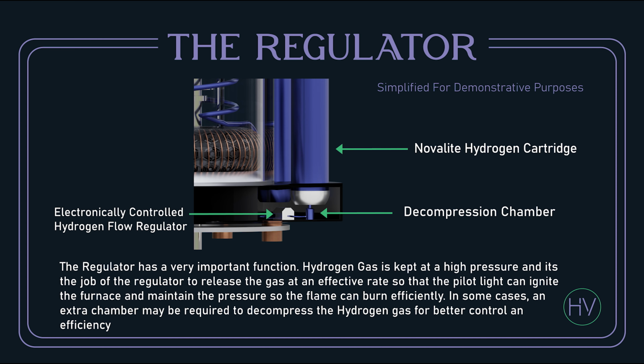The regulator has a very important function. Hydrogen gas is kept at a high pressure, and it's the job of the regulator to release the gas at an effective rate so that the pilot light can ignite the furnace and maintain the pressure so the flame can burn efficiently. In some cases, an extra chamber may be required to decompress the hydrogen gas for better control.